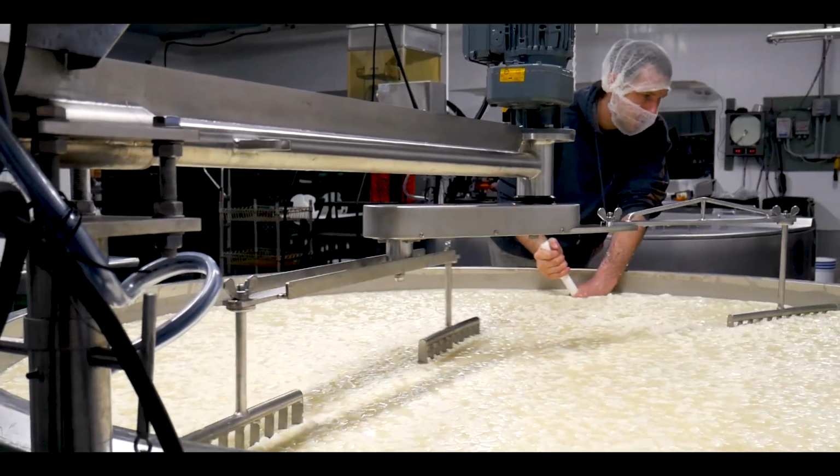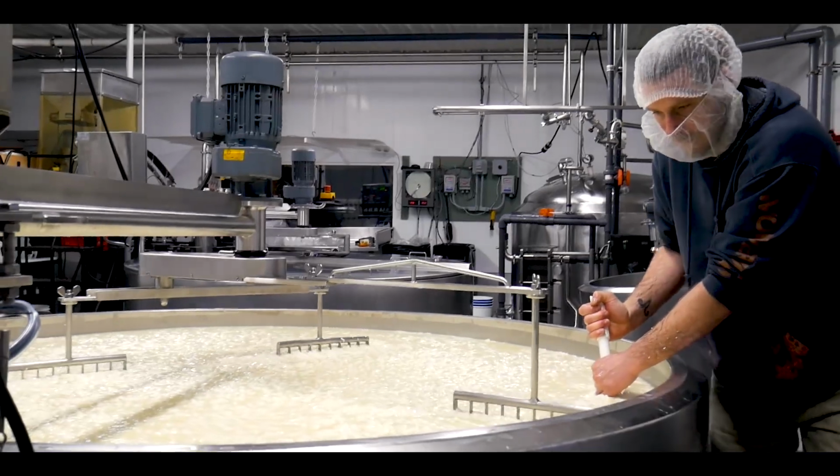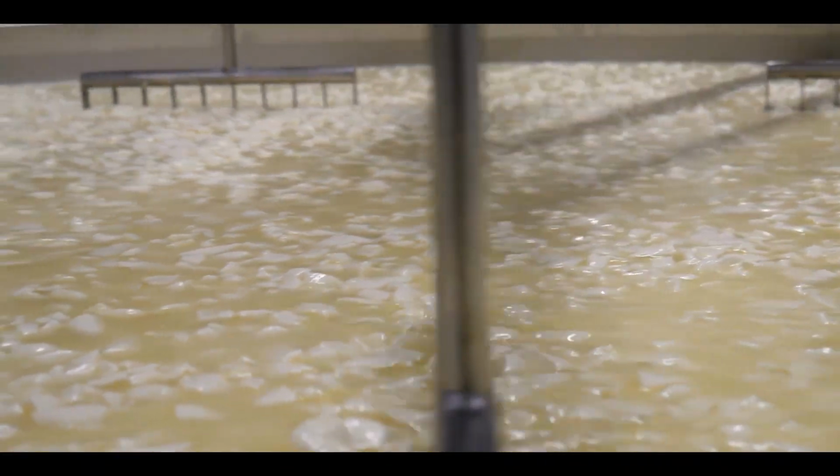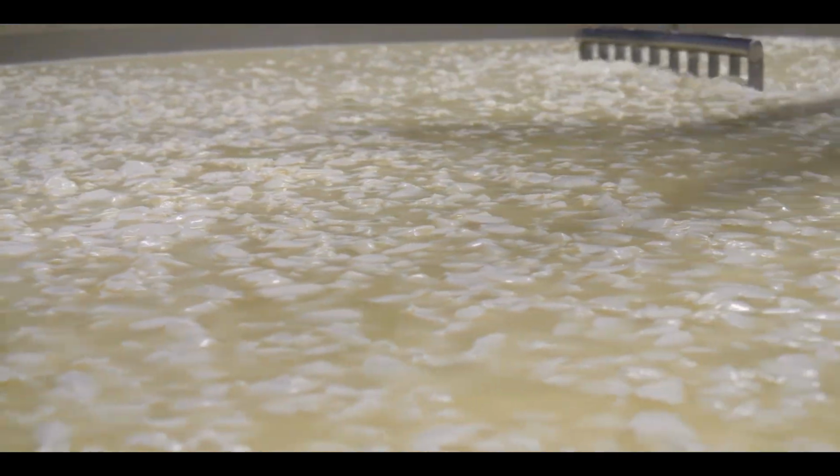If it's cheese, it goes into the cheese vat. This tank holds 540 gallons of milk. When completed, we will have 1,400 containers of cheese. This milk here is being turned into cheese.